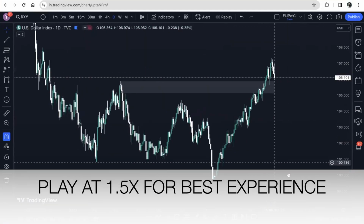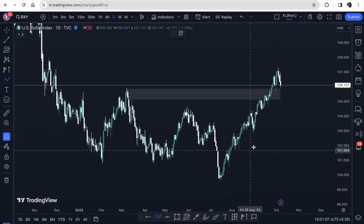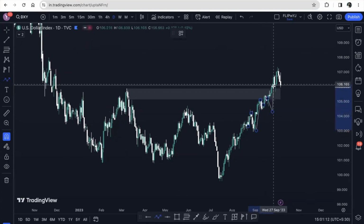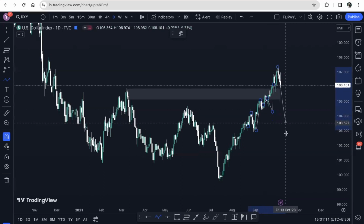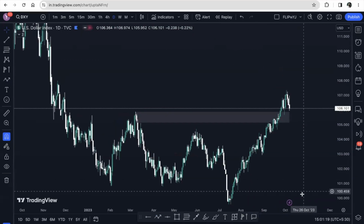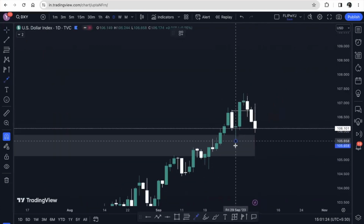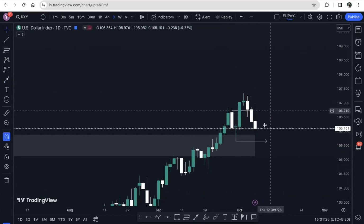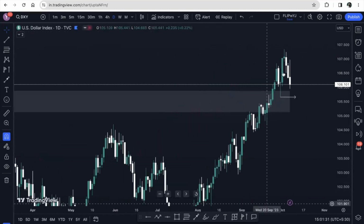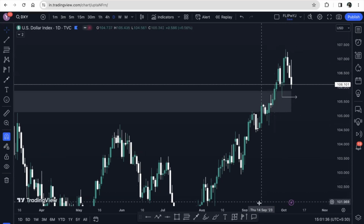So let's start our analysis with DXY. Now, if you guys remember in the recent analysis that I made, I clearly mentioned I want DXY to make some sort of base right here, and then we'll see an expansion and then possible continuation down. So right now we are getting what was expected. For confirmation, I just want a daily candle to close below this low, thus breaking the structure right here, which will confirm that this could be a very good top in the market that was formed on Tuesday.